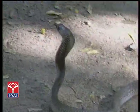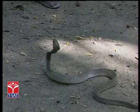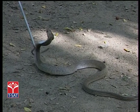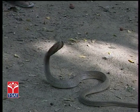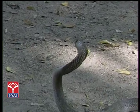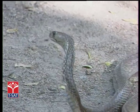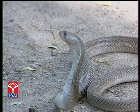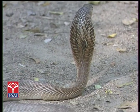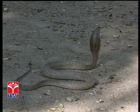And the venom is neurotoxic. It is oviparous. The common Indian cobra is Naja naja, which is commonly known as Nag and is worshipped on Nag Panchami. In different forms of cobra, three different types of marks are seen on its hood. Number 1, binocellate forms with spectacle mark or binocellate mark on the hood, found in Maharashtra.